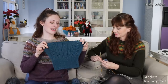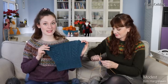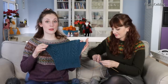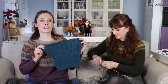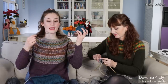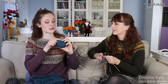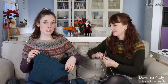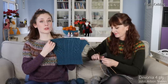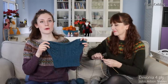I love this design, and I love the yarn I'm using, but it's not the recommended yarn for the pattern, and unfortunately it's also not a good match for the design. I have told you about this before, so I'll only give you the short version now. My yarn is the Devonia 4-ply by John Arbin, and it's quite a lot thinner than the recommended yarn, and therefore I decided to knit my jumper at a tighter gauge by going down a needle size, so that the cables wouldn't be too loose and flat, so they'd pop nicely, and I think this has worked out quite well.